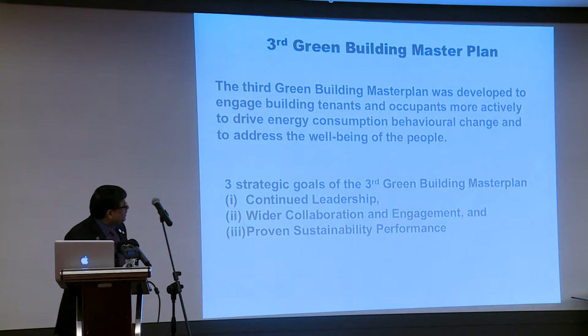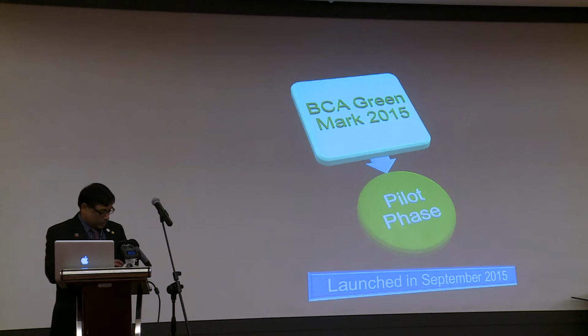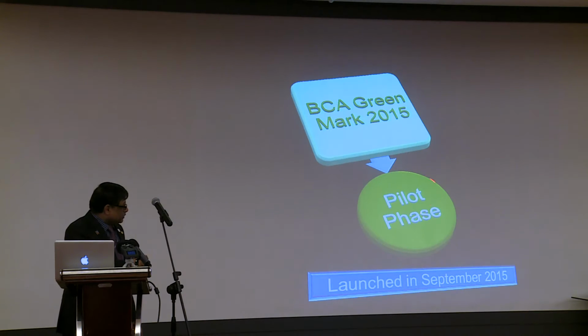And I want to touch a little bit on the third Green Building Master Plan that we are currently going through. Over here, the 3 strategic goals: continued leadership, wider collaboration and engagement, and proven sustainability performance. There's an important part I wanted to highlight. Last September, at the International Green Building Conference, which is held annually in Singapore, we launched Green Mark 2015. The current version is called 4.1, and this will likely be called 5 when it gets implemented sometime this year. Last September, it went into a pilot phase.